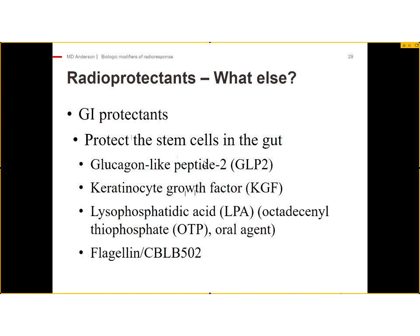So what these two compounds are thought to do is stimulate the production of these stem cells, stimulate the proliferation and production, so they can replace those cells in the gut that are killed by radiation. Then there's lipoic acid, LPA, which is available in oral form, and is basically a free radical scavenger that appears to be focused on the gut. The last one, flagellin or CBLB502. This one's kind of interesting. And I put this up here just to remind me to talk about it.